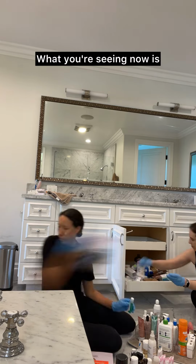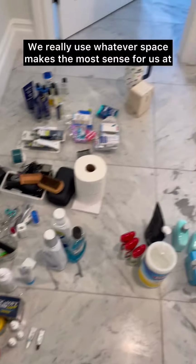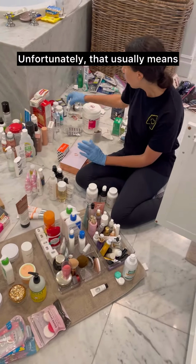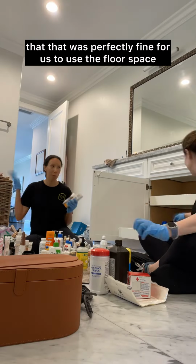What you're seeing now is that we are sorting some of the items from the bathroom onto the floor. We really use whatever space makes the most sense for us at that given time. Unfortunately, that usually means that we have to go down to the floor, but the client said that it was perfectly fine for us to use the floor space.